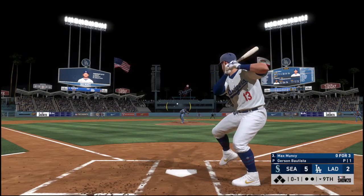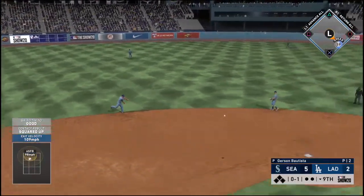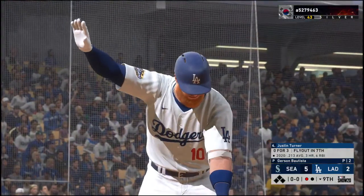Classic case of the front shoulder flying open on that off speed. Needs to stay compact and stay in the big part of the field. And the throw on to first will take care of him. So he's thrown out by the only man standing on the left side of the infield.